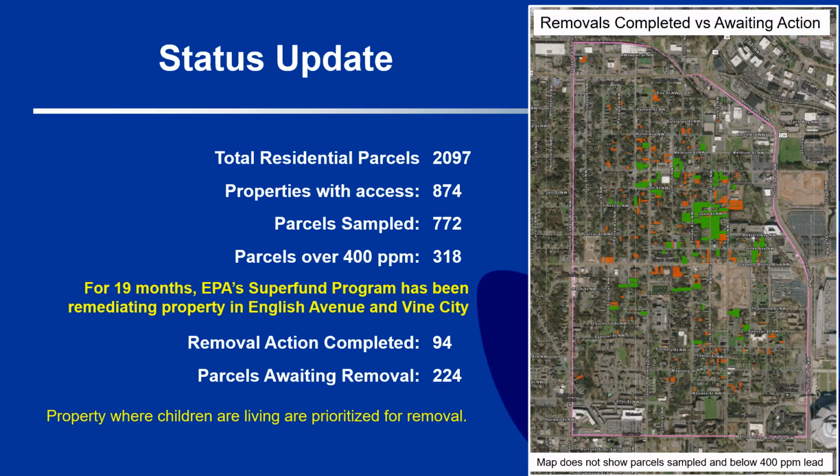So what is our status now? Of the roughly 2,100 lots within our current footprint, we have access to 874. We've sampled 772. 318 have lead concentrations greater than 400 parts per million, the site-specific action level we've set here. So for the last 19 months, we've been excavating and remediating properties. Of the 318 we've identified, we've completed removal actions at 94 of those.